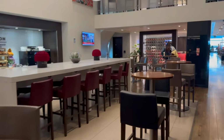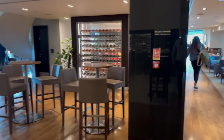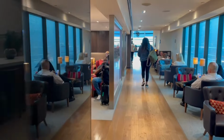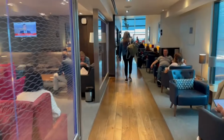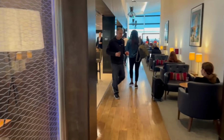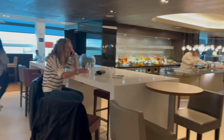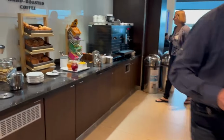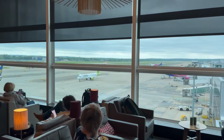Welcome to the lounge at London Gatwick Airport. This is South Terminal, where BA fly from. Plenty of seating area for everybody. Wi-Fi, showers, toilets, office space, etc. With plenty of tea and coffee, drinks and food available. And a great view of the aircraft.